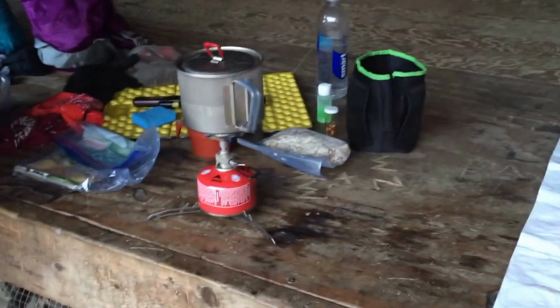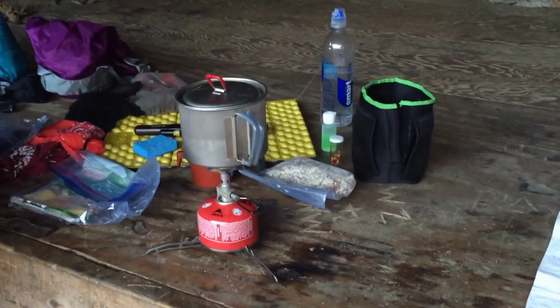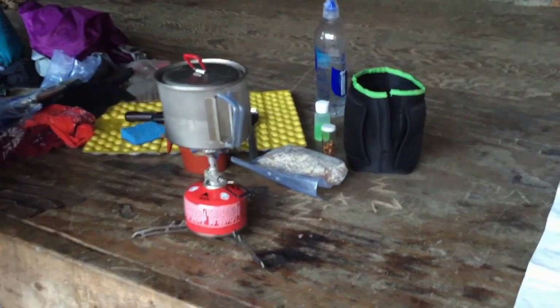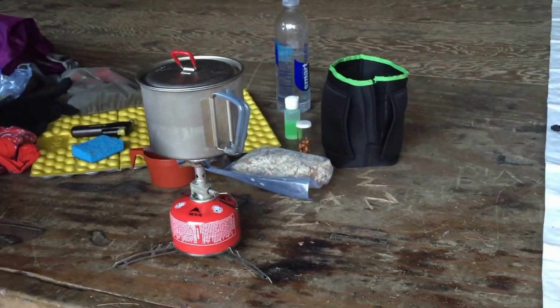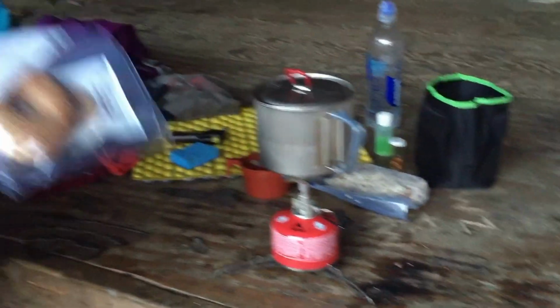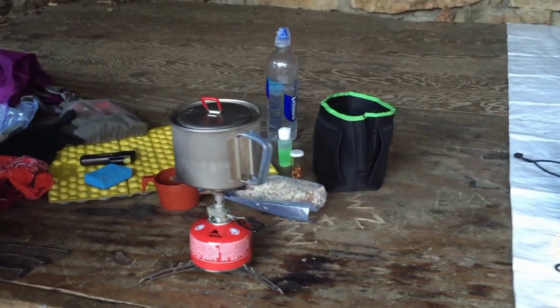Let's see what Pete's got over here. Looks like he's got a Snow Peak stove as well, but he's got the MSR canister and the MSR Titan kettle. And it looks like he's having oatmeal. Anything else? A bagel. Okay. And peanut butter.